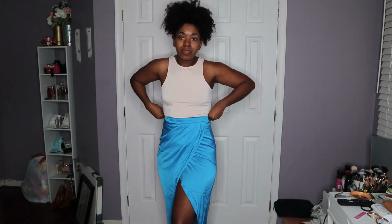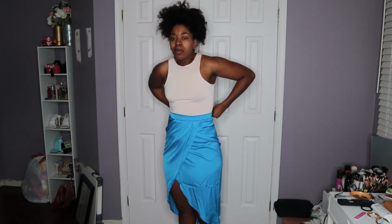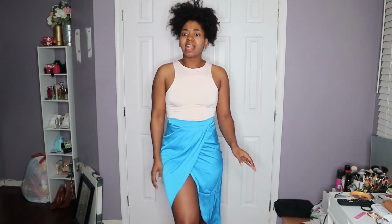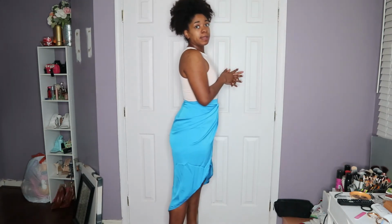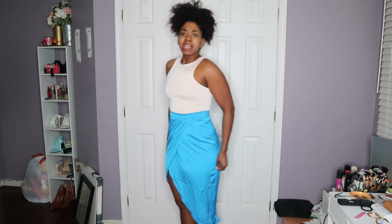Okay, so the next item is this blue satin skirt. Honestly, I do not know how I feel about it. I think it's the bodysuit that's throwing it off because they don't go. But I love the slit in the front. Like, the slit is everything. I love showing a good thigh, okay? But it comes to the top of my calf, and it's a stretchy material, and I'm very surprised.